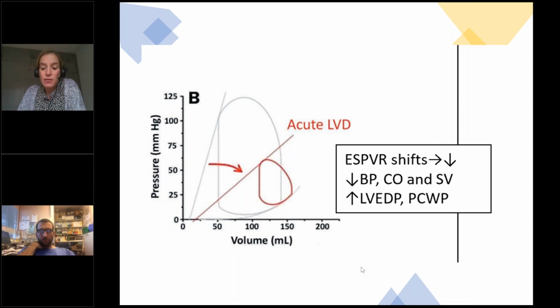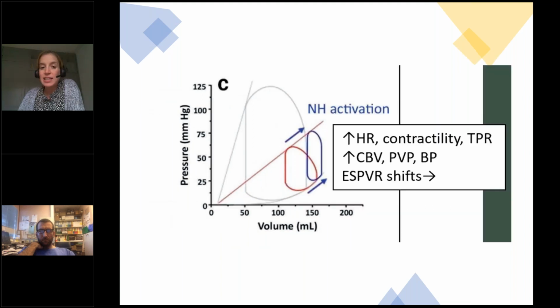The natural following stage after somebody has an acute MI is that the baroreceptors in the great vessels identify that there has been a sudden drop in the arterial blood pressure, and the neurohormonal activation kicks in. There will be an increase in the heart rate and venoconstriction. That will lead to an increase in the total peripheral resistance, the circulating blood volume, and the blood pressure. So there will be a shift towards the right of the ESPVR. The PV loop will become a bit taller, the blood pressure will increase a bit more, and the loop will be a bit narrower, at the expense of reducing the stroke volume.